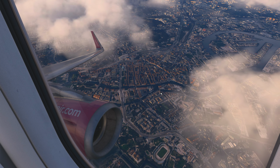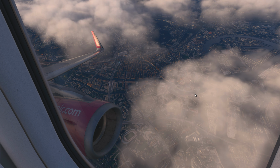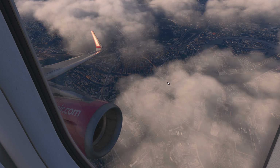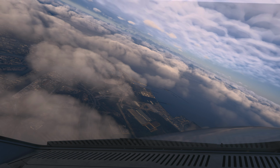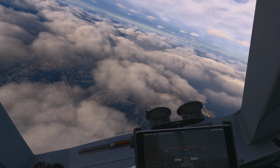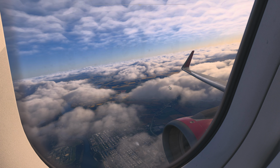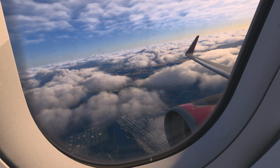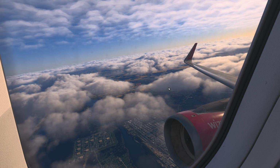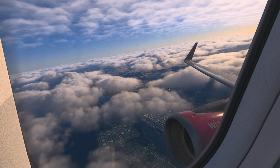I mean, it sounds incredible. Don't like how these clouds are changing, but whatever. I have to say, the ground textures are looking a bit naff, to be honest. Maybe they're not too bad, I don't know. Sometimes I think the ground textures in this game don't look great, but we're absolutely powering out here because we've got a speed restriction.